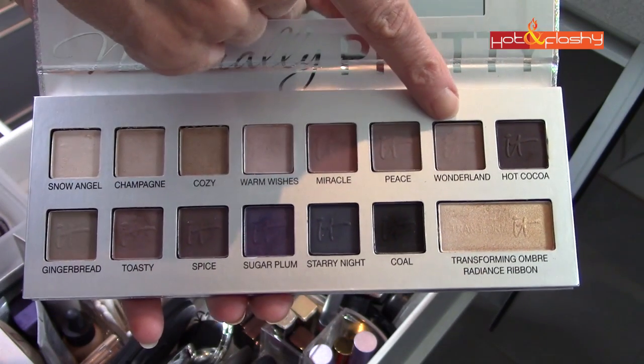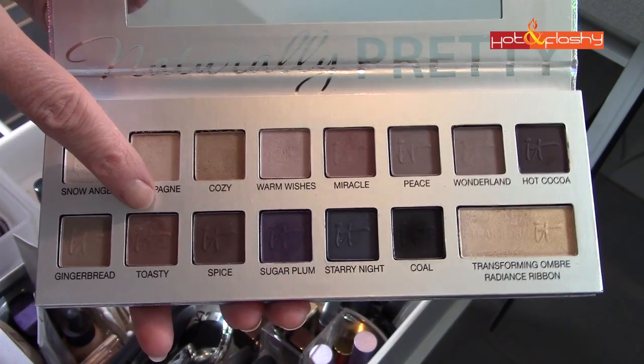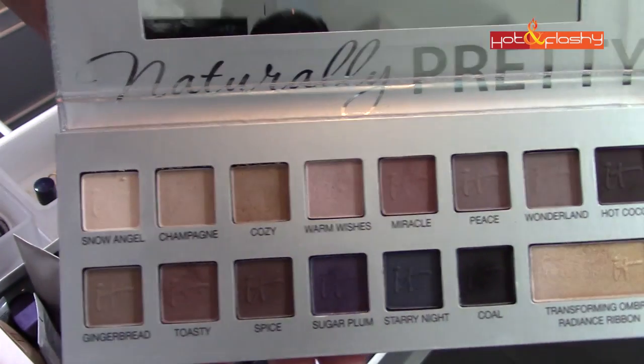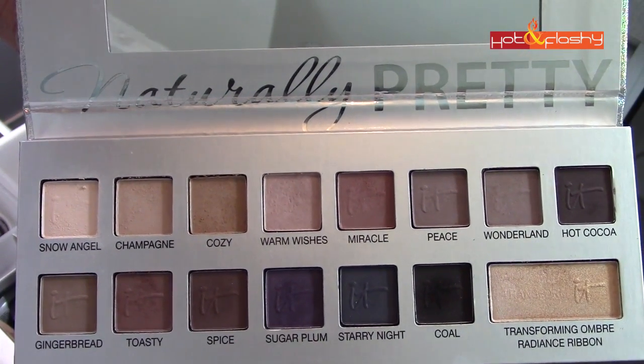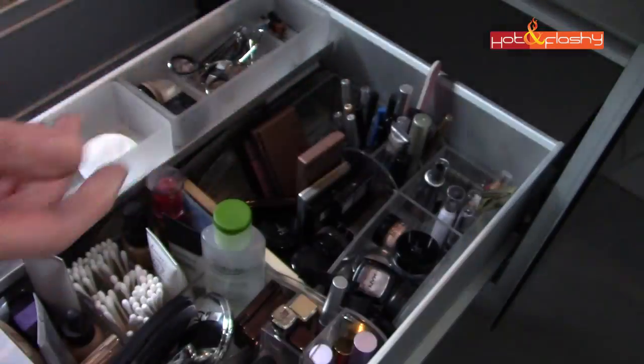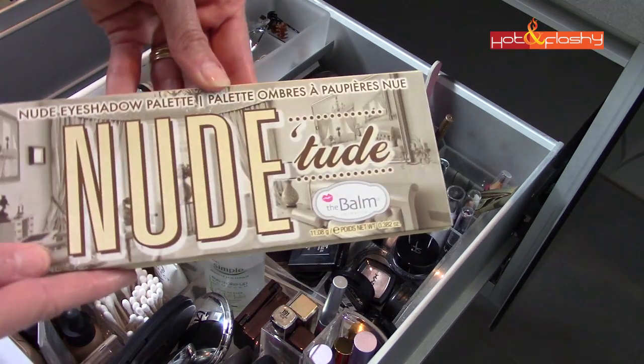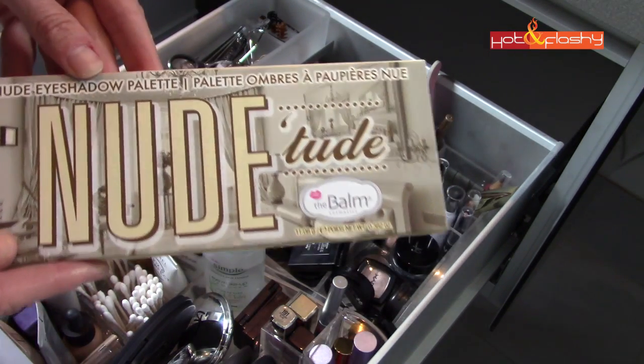I used Warm Wishes, Wonderland and Toasty, I think. And they looked really purpley at first, and now they just went to mud. So anyway, I'm going to put this in the give it away pile because I really never use it. I don't enjoy it.